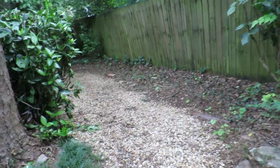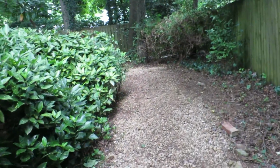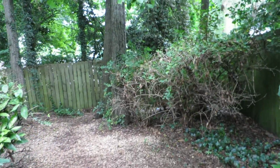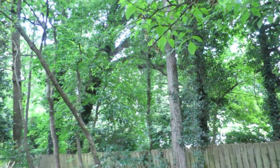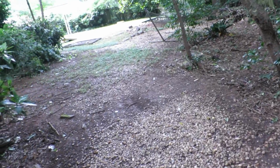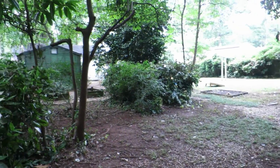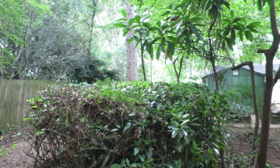But the pebble paths just continue, you guys, and it goes all around the backside of the backyard to a point where you can't even see the house. You're so far back that you cannot see the house because of the greenery and the shrubbery and the lush foliage around you. That is just so peaceful. This really is.